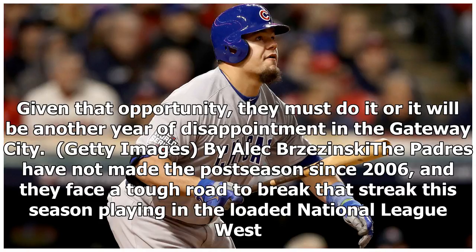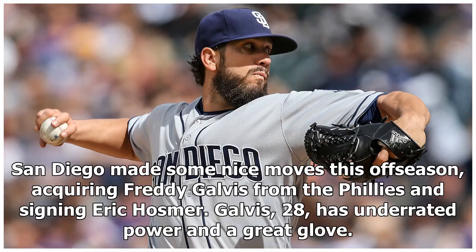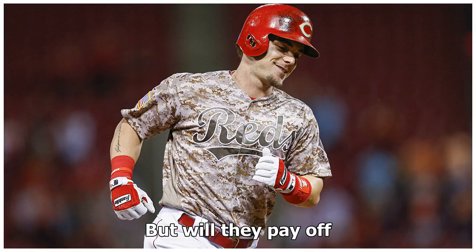The Padres have not made the postseason since 2006, and they face a tough road to break that streak this season playing in the loaded National League West. San Diego made some nice moves this offseason, acquiring Freddie Galvis from the Phillies and signing Eric Hosmer. Galvis, 28, has underrated power and a great glove. But will they pay off?